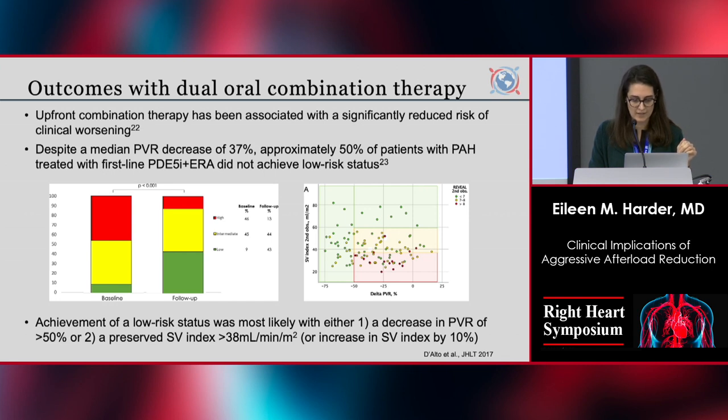And what we see here is the delta PVR, this is greater than 50% reduction in PVR. Clearly, most of these dots look green. And then the same thing with the stroke volume index. And those patients who were able to achieve both tended to have reached a low risk status.